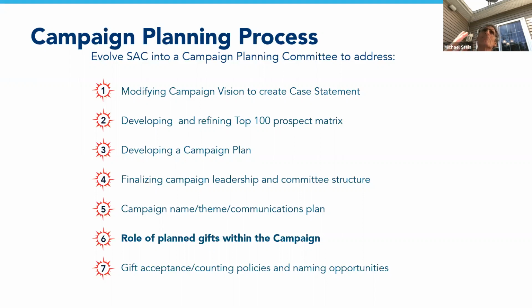And then, very important and often forgotten, is how do we count gifts? How do we account for them? How do we have a gift acceptance policy for this organization? Do we have a campaign counting policy? And what are our naming opportunities? Those are key provisions that you really want to make up in advance before you ask anybody for a gift, because you don't want to be making that up on the fly, because it ultimately alienates donors and embarrasses the organization if you're making it up as you go along. On to the next slide.